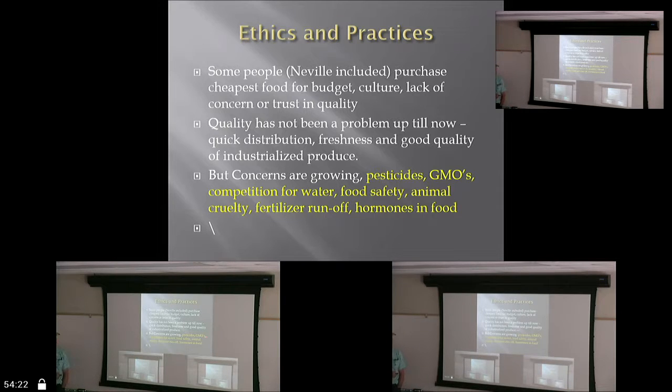Carlos is going to start dealing today with how do we cut down on pesticides, GMOs, genetically modified organisms, competition for water, food safety, all kinds of issues around that, animal cruelty, fertilizer runoff, hormones in food. There's a whole bunch of them, and they're all legitimate. And as in agriculture, we've got to find a way of making that healthy for people. That's safety. That's the social side. We can't affect people's health. It has to be economically viable, and it also has to support the environment. And that can be done.